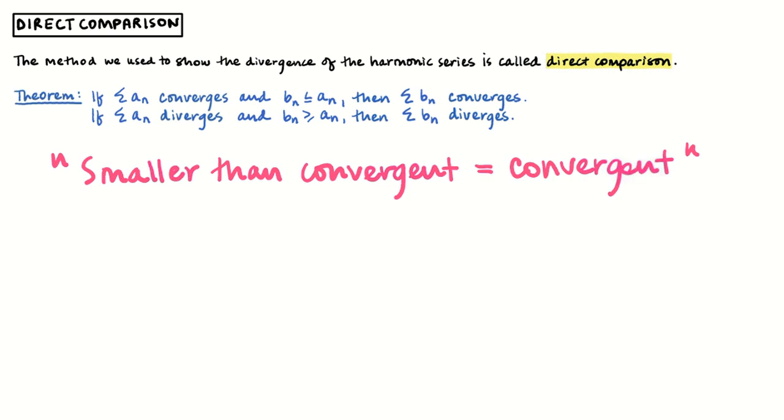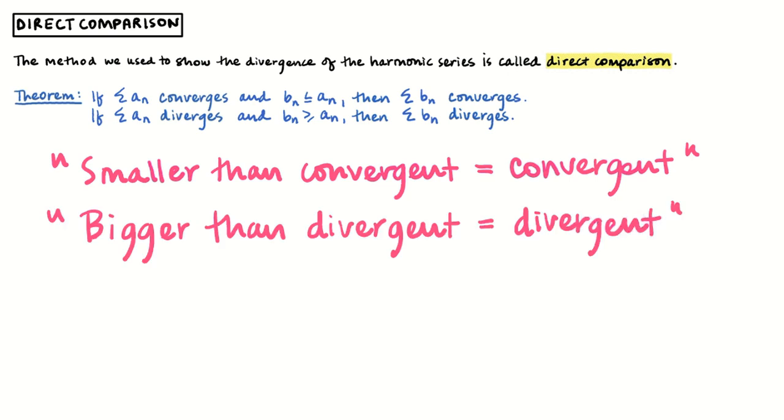So to translate that into English, I would say something like smaller than a convergent series is going to be a convergent series. And then looking at the second statement, if the sum of An diverges and the terms of Bn are even bigger than the terms of An, well, then Bn is going to diverge as well. And as it's written, this is assuming a series of positive numbers. Okay, and we'll talk about alternating series next time. But this would be equivalent to saying that bigger than a divergent series equals divergent, right? Or bigger than infinity is infinity.